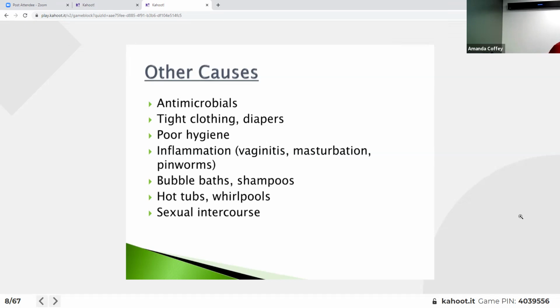So what are they doing when they have their hand there? They're introducing bacteria, okay? Pinworms. Little kids play outside in the dirt. You have pets that are in the dirt. And what happens? They put their hands in their mouth, they get those pinworm eggs, and they get pinworms, okay? Bubble baths for girls especially. Certain types of soaps, shampoos, hot tubs, whirlpools, and of course, sexual intercourse.